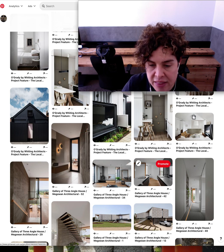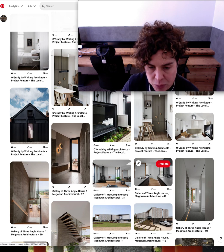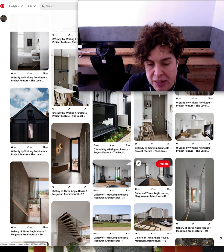We can see this kitchen here. I pinned this one for the appliances. It's Miele. We can see their induction cooktop and then their downdraft range hood beside that. So there's nothing above this particular cooking zone. It's got a free line of sight.